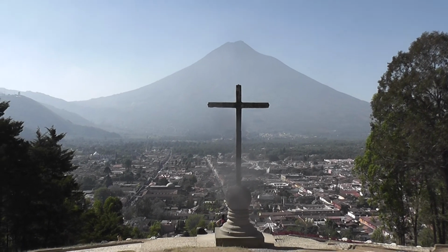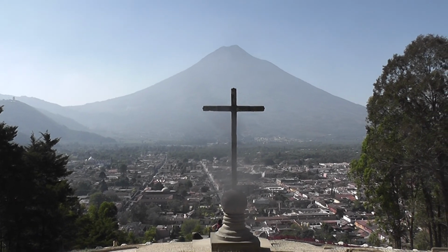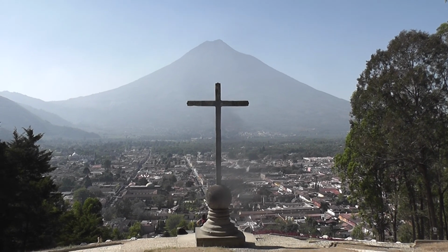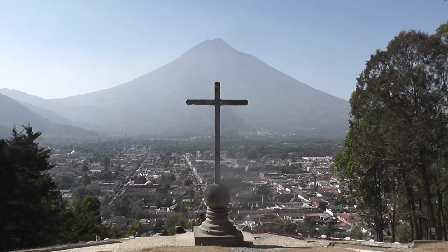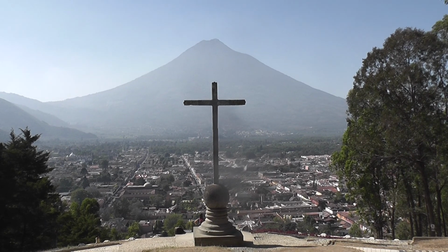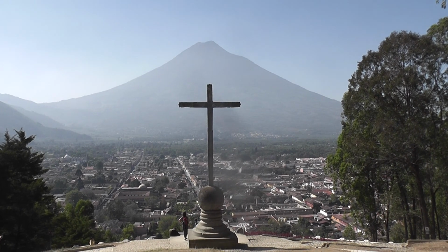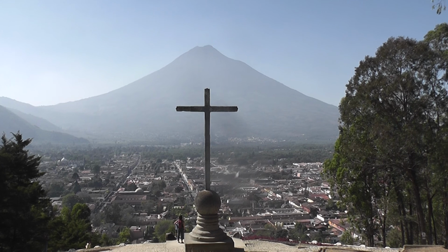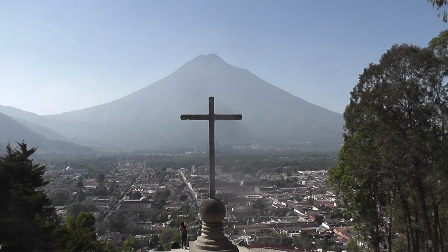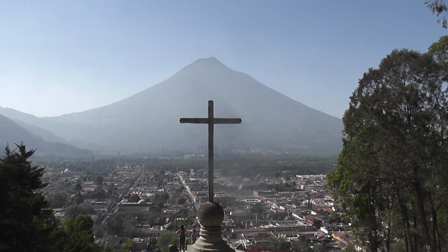So this is Antigua in Guatemala. We've just come up to this viewpoint with this cross, and behind it you can see the volcano. It hasn't erupted for ages, but when they get heavy rain they get tremendous mudslides here. One village was wiped out in about 2002. Fortunately, there were only a few people killed, and then again in 2010 there were 30 people killed when a mudslide of about 20 feet came down.